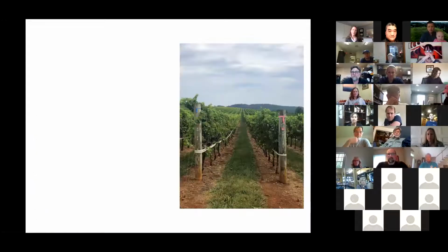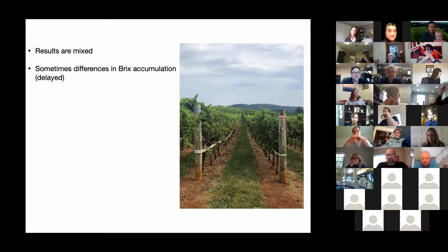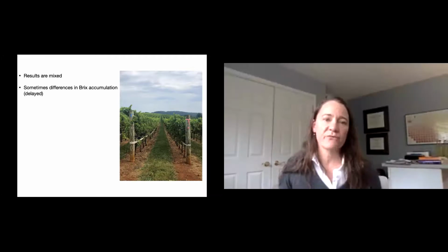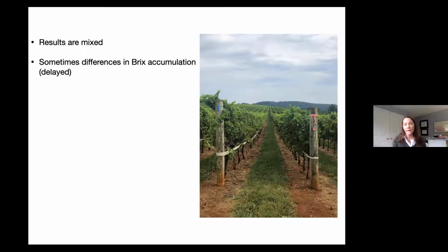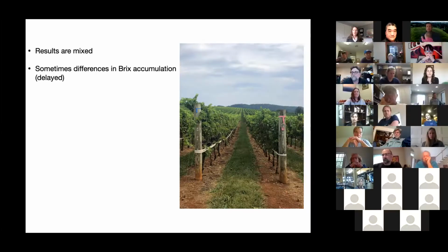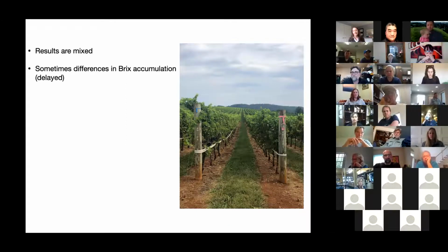If we do a quick recap, it turns out that the effect of crop load on wine quality, and a lot of these are just on grape parameters, has really mixed results. Some studies certainly show that you get better Brix accumulation with a lower crop load, but some studies point out that Brix accumulation can often be made up just with extra hang time. In a growing region where you can just hang it longer, that's fine. Some places, though, by hanging it longer, we incur additional risk.